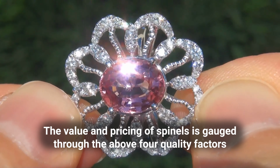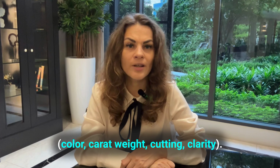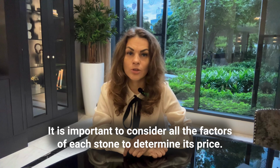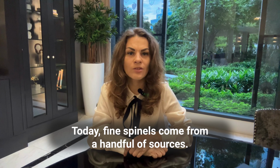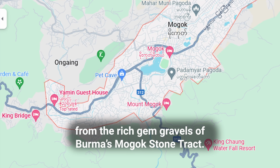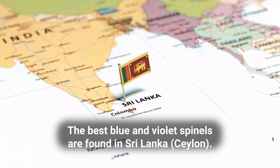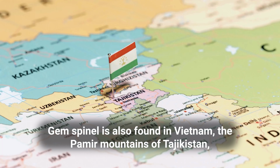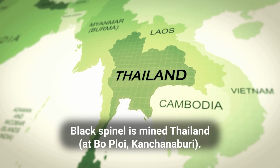The value and pricing of spinels is gauged through the above four quality factors: color, carat weight, cutting, clarity. It's important to consider all the factors on each stone to determine its price. One more factor is origin. Today, fine spinels come from a handful of sources. The best red, pink and orange spinels originate from the rich gem gravels of Burma's Mogok stone tract. The best blue and violet spinel are found in Sri Lanka, Ceylon. Gem spinel is also found in Vietnam, the Pamir Mountains of Tajikistan, Tanzania and Madagascar. Black spinel is mined in Thailand.